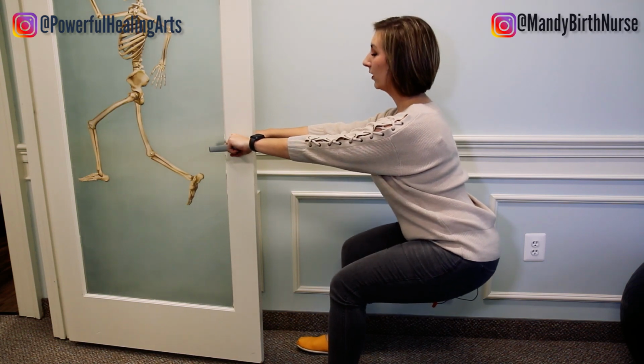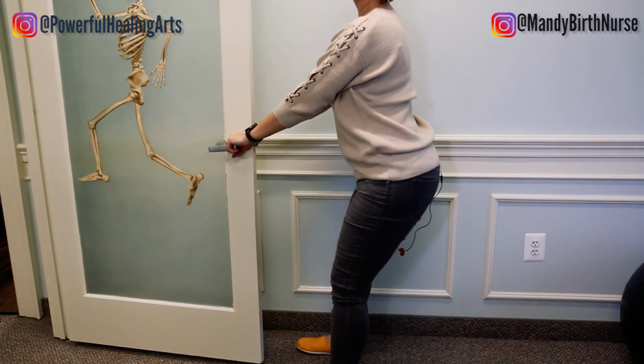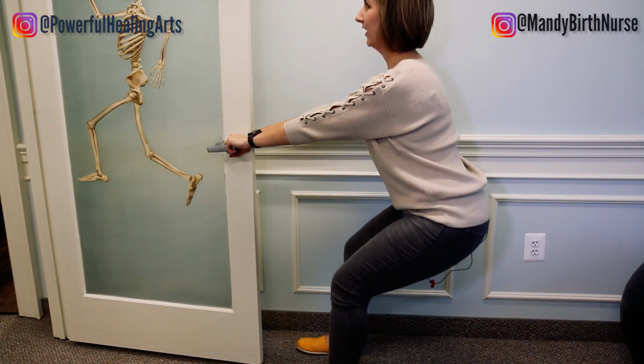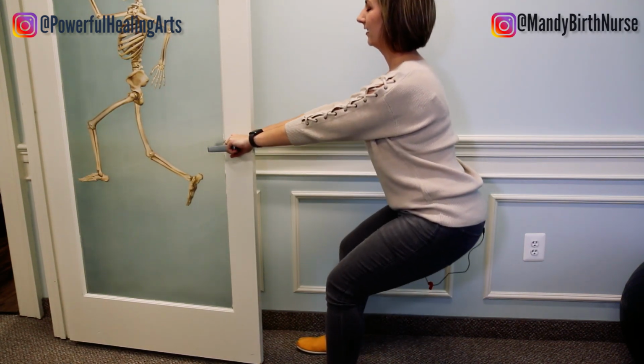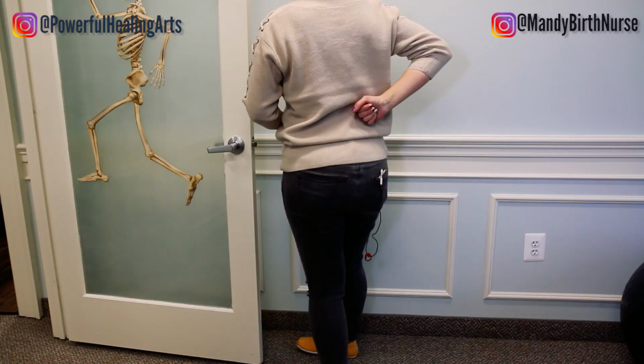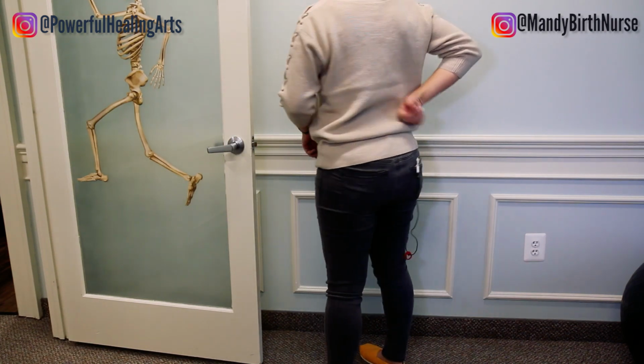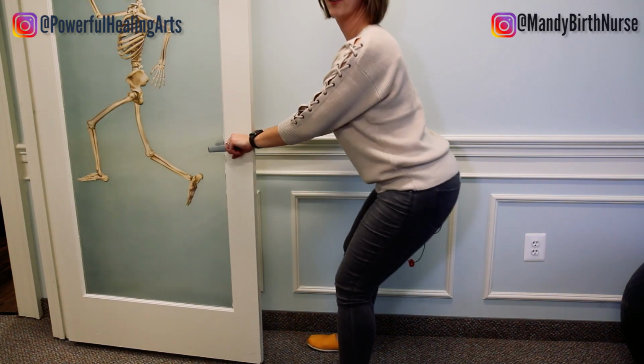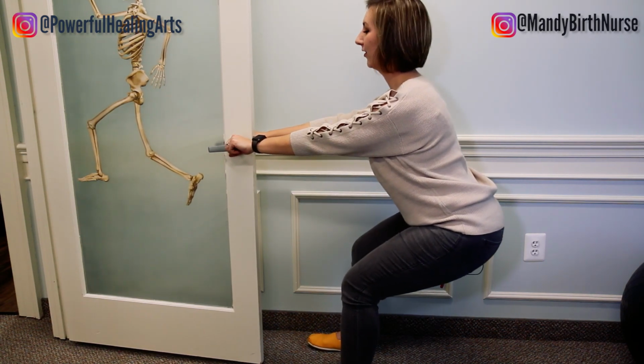Yeah. And I'm really holding onto the door. Mm-hmm. Like I'm swinging back. Okay. Ugh. My back is tight. That is great. I think because we need to do it more. I'm sticking my butt out and I don't often do that.